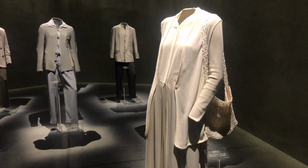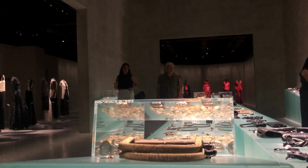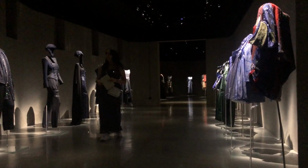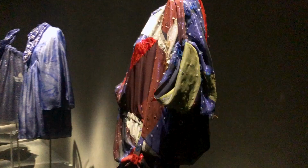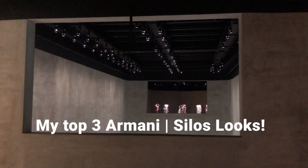Visiting the Armani Museum was one of my most favorite parts of the week. It just filled me with so much creative inspiration. It was truly amazing walking through his lifetime of work. So I thought I would give you a rundown of my top 3 favorite looks that I saw there.